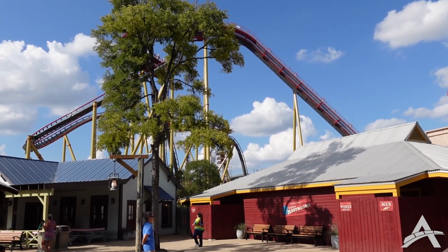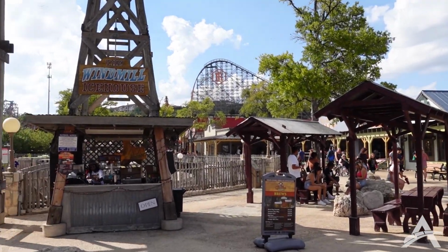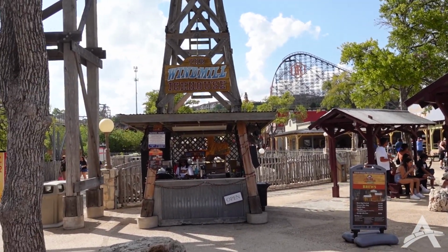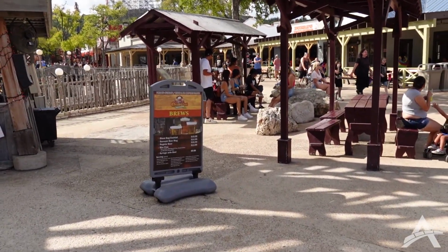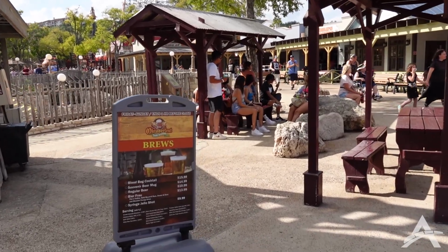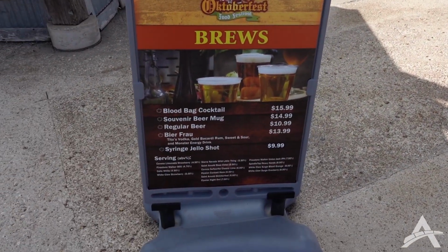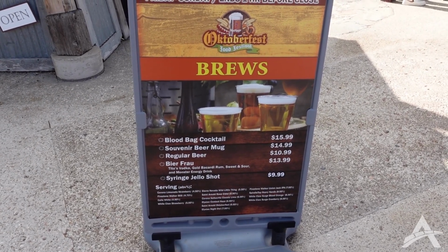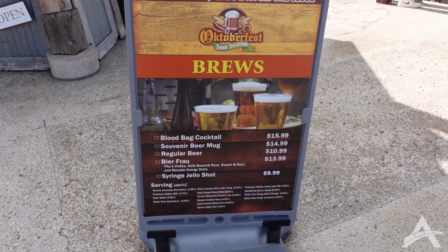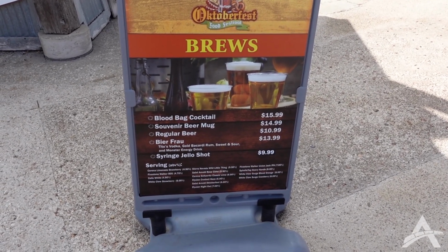We have ventured our way all the way down into Crack-Axle Canyon, and here at the Windmill Ice House is another one of your brews booths for Oktoberfest, and it's kind of our typical suspects that we've seen at the other two, or I should say three, brews booths. So you can see you've got the blood bag cocktail, of course, souvenir beer mug, beer frau, regular beer, syringe, jello shot, and then some more of the beers down below.